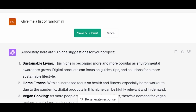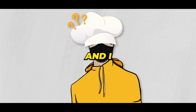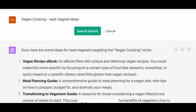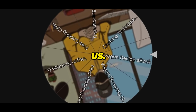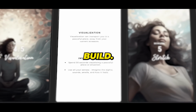So I asked ChatGPT to generate a list of random niches, and I picked 2, with the first being vegan cooking. But I'm not a chef, and I don't have any clue about vegan cooking, so I let ChatGPT do the work for me. And I was super impressed with the end results. As always, we got a list of options to choose from. So let's spin the wheel and let the internet choose for us. Vegan recipe ebook. This is what we have to create. And don't forget that we still have one more product to build, so stay tuned.